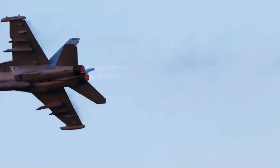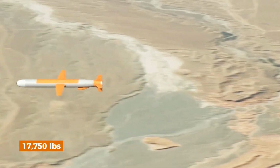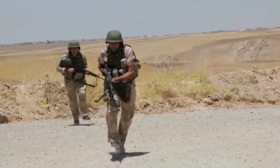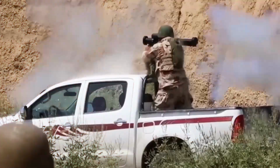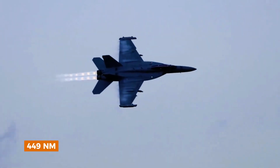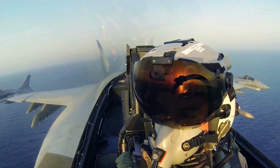Unlike other naval jets, the Super Hornet delivers a stunning 17,750 pounds of external weapons, 80% more than the legacy Hornet. This expanded payload lets it carry multiple 2,000-pound penetrator bombs while keeping defensive missiles on board, removing the need for escort aircraft. With a combat radius of 449 nautical miles on internal fuel, it could launch from the Truman and hit deep targets in Somalia without immediate refueling. And when needed, buddy refueling could nearly double that range, a capability that would prove critical on this mission.